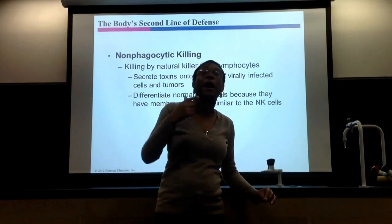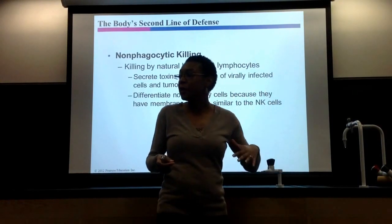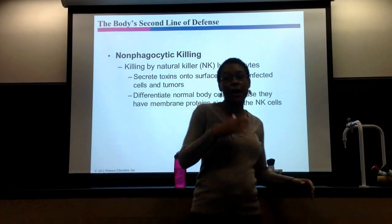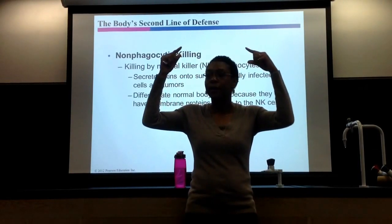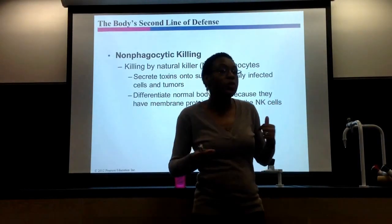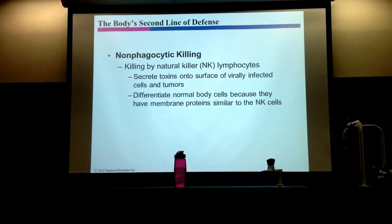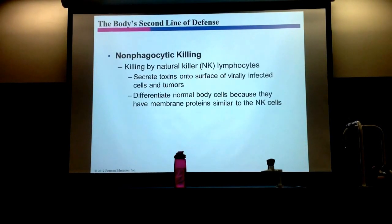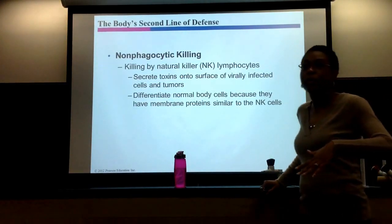Say, for example, you've got a viral infection, which means you're going to be presenting some viral proteins on the outside. Or let's say you actually have some cancer cells. Cancer cells also present different proteins on the outside, because they're different. So these NK cells look for that. When they find a cell that has different proteins on the outside, they literally start to secrete toxins on that cell and kill the cell. They find cells either infected with a virus or maybe some cancer cells starting to come up, and they just kill them. So they're natural killer cells.